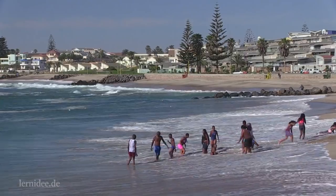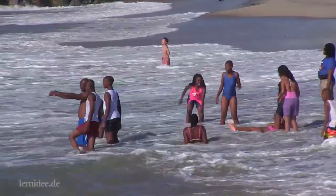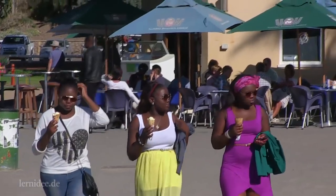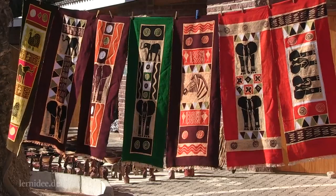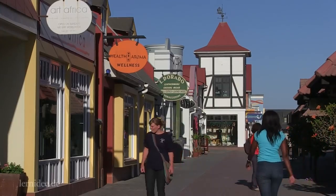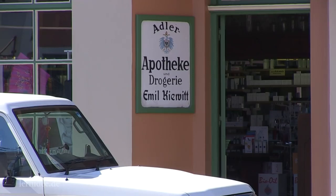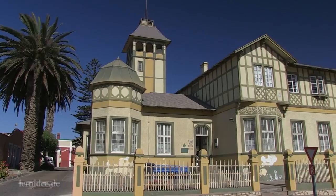Arrival in Swakopmund, a lively small town on the Atlantic coast. Alongside this African resort's holiday beaches, Swakopmund's German heritage is clearly evident, a real melting pot of cultures. A stroll through the town centre reveals elegant boutiques and smart souvenir shops, but the signs of Namibia's colonial past are never far away. Many of the historical buildings bear witness to the heyday of the German settlers here.